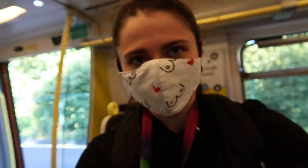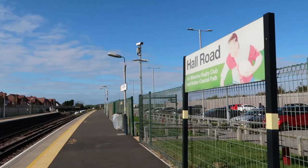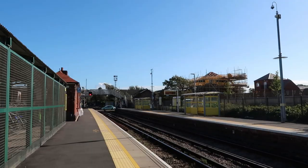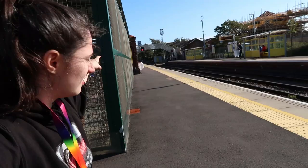We're on 508131 and it's connected to somewhere I'll look at when we get off. It was connected to 507011 and we are now at Hall Road. Oh, it's very sunny, it's lovely here. It is a Merseyrail station and how many platforms has it got? Two platforms. Another level crossing down there.